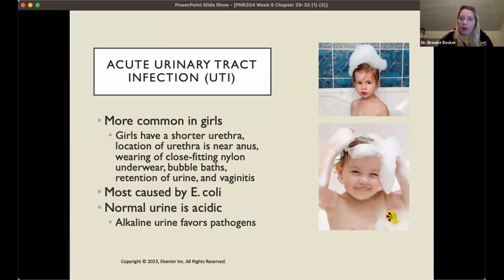Okay, an acute UTI, acute urinary tract infection. It's obviously more common in girls because of our anatomy. Our urethras are shorter. Our urethra also is closer to our anal opening or our anus. We usually wear more nylon-based underwear, which places us at increased risk for UTI. Women prefer typically bubble baths over men, so that's an increased risk. And because of our vagina, we have that vaginal bacteria that's normal, but that also places us at an increased risk for UTI.